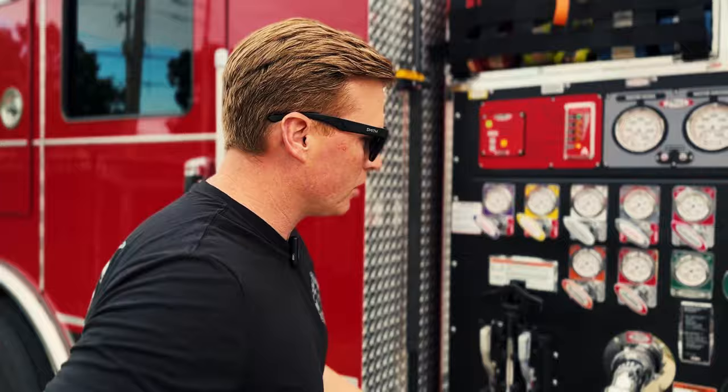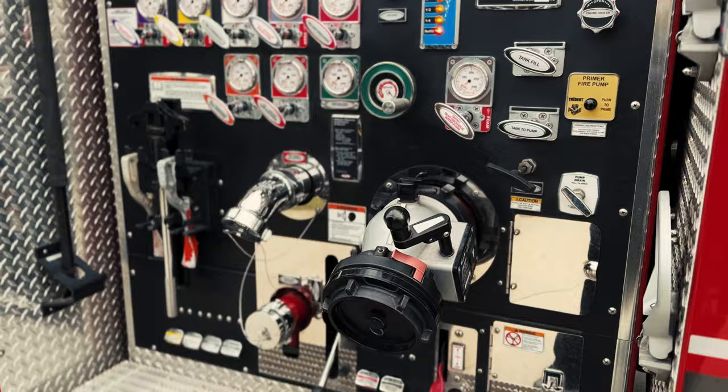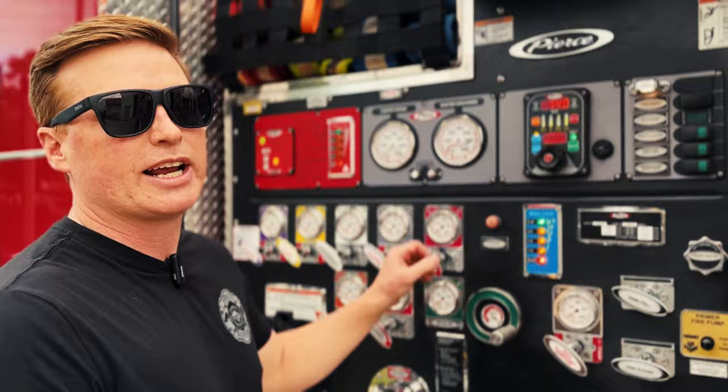We're gonna run the pump. Over here we have the pump panel. I'm gonna make sure all the fittings are tight, everything's here as it should be, everything's closed off and where it should be closed off. I'm gonna run the pump. I'm gonna introduce water into the pump, get it going, make sure I can get the pressure up to the proper PSI that it needs to be.